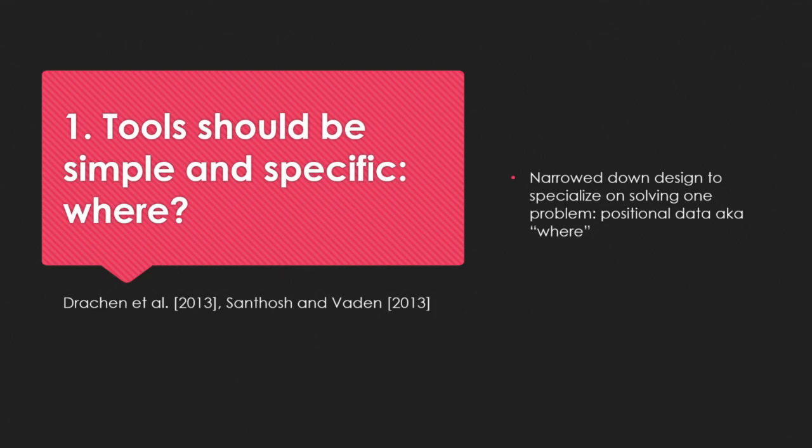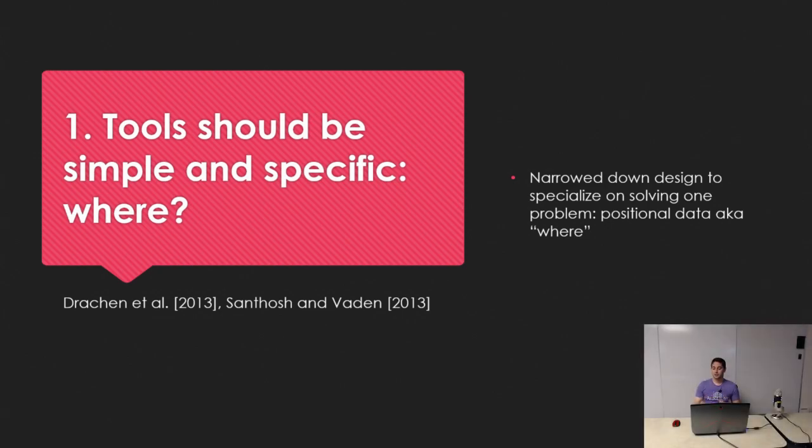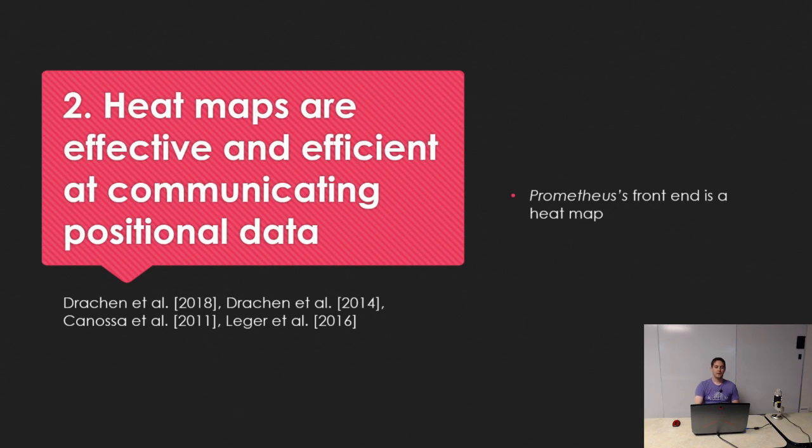So to keep my tool simple and specific, I decided to focus on just one question, and that's where things are happening in the game. And so I focused on positional data to answer the question of where. So I did research to find the best way to display and communicate positional data, and I found that heat maps are sort of an industry standard way of communicating positional data really fast and efficiently. And so I made Prometheus's front end a heat map to communicate that positional data, or to help answer the question of where.